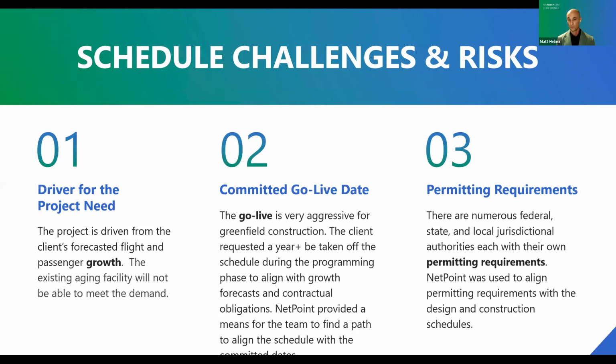Additionally, the client is introducing some premium services for the passengers, which requires adding additional functional support into this building to meet those new passenger demands.